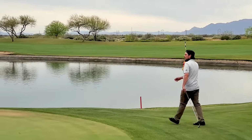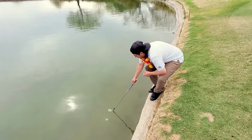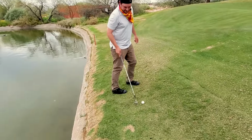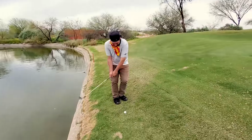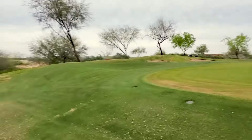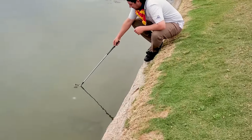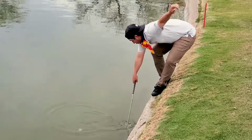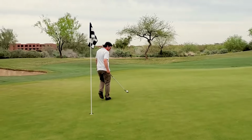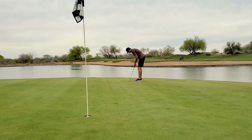He said he's out of golf balls. I need them all right now. He's fishing for golf. Bob's already won the hole. This is for a victory lap. Make a par.